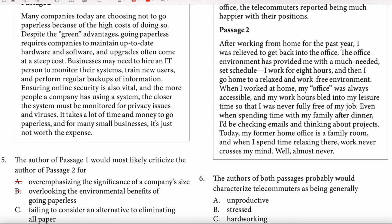So what does he mean when he says, and my work hours bled into my leisure time? What does that mean, that phrasing? I think it means he had so many work hours that he wouldn't be able to have time to himself. Yeah, he didn't have much leisure time, right? Because if he's working from home, he's always at the office in a sense, right? And so times that he might otherwise be relaxing at home, he was working instead. They mixed together. His work hours bled into his leisure time. So that I was never fully free of my job. Does that make some sense? Yeah. If you work from home, you might always be at your job. Which is interesting. Let's keep reading.